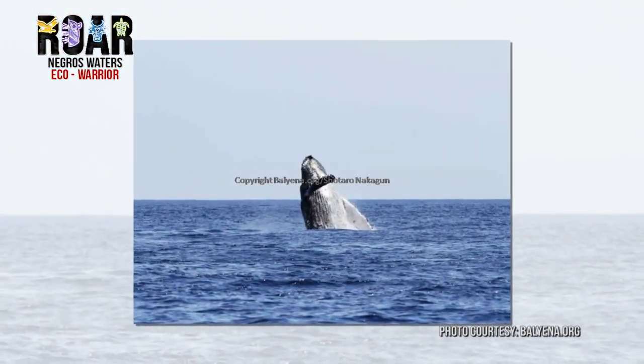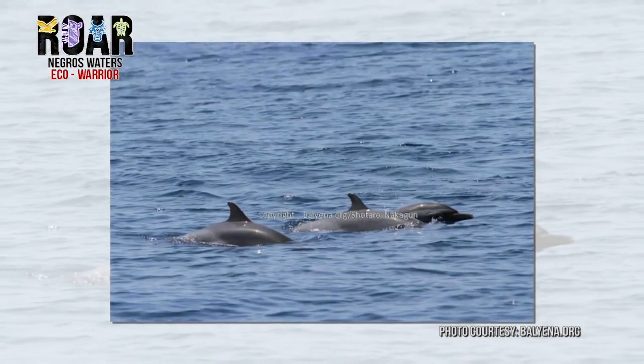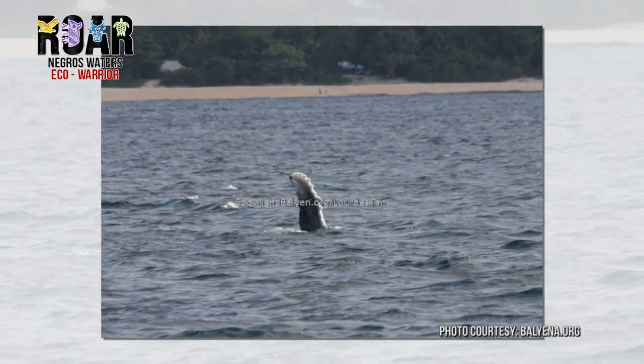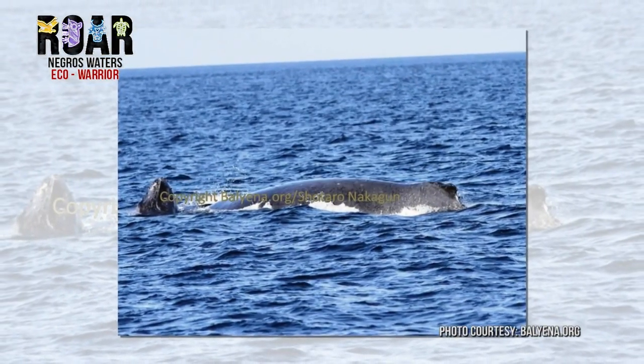Well, the humpback whales are here for a reason. The Babuyan Islands are the wintering grounds of these migrating species. They come to the Philippines every winter to mate and to give birth to their young. The Babuyan Islands are the wintering grounds for these humpback whales.